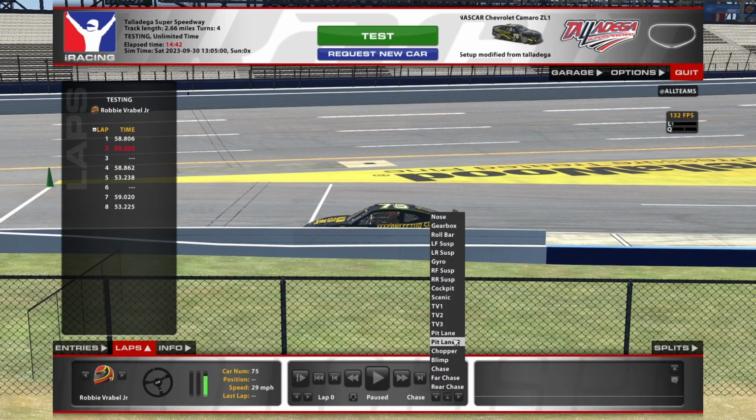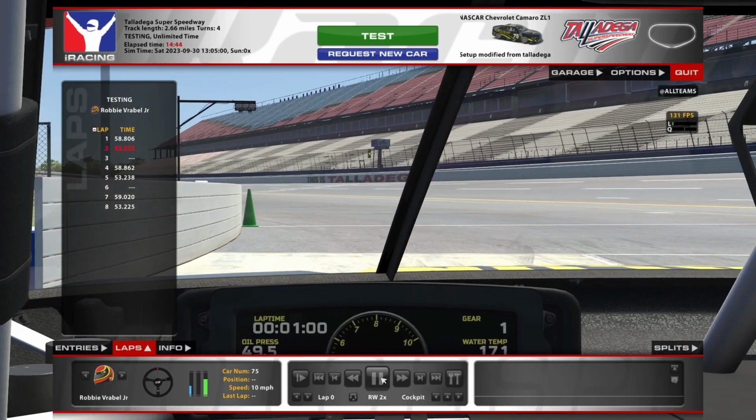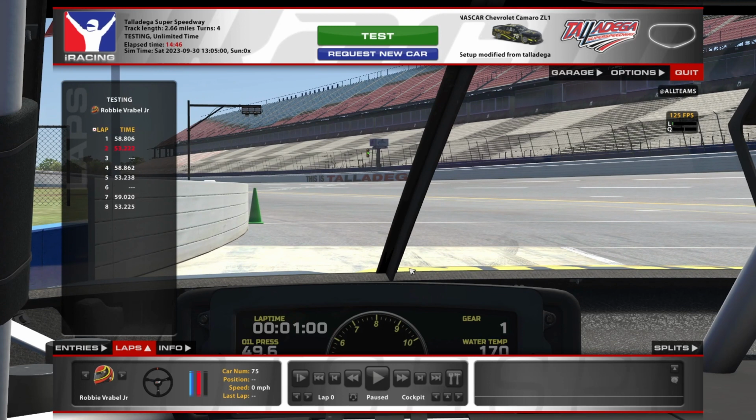Okay, so I'm going to rewind this, and I'm going to start right from the pit so you guys can see the launch, see what I'm doing, and try to get a perspective for what you want to aim for when you go to make your qualifying lap.